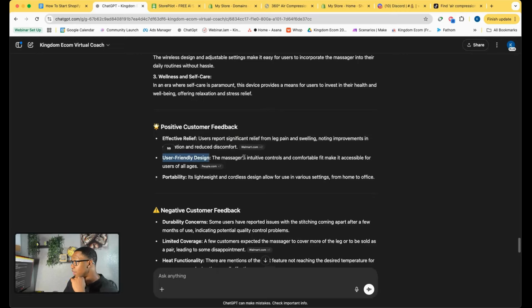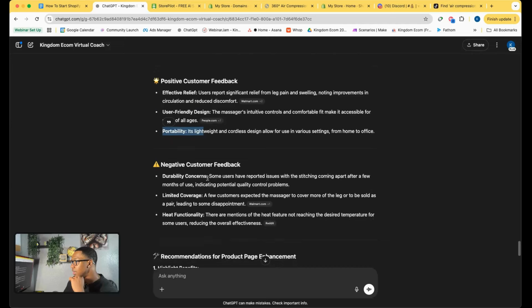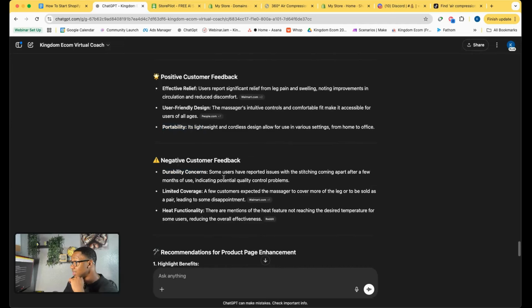User-friendly design, portability. Negative feedback is the durability concerns. Some users have reported issues with the stitching coming apart, which is okay. Just be careful with it. Limited coverage, so a few customers expected it to cover the leg, a full pair.